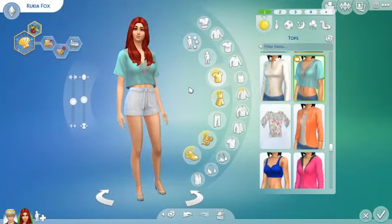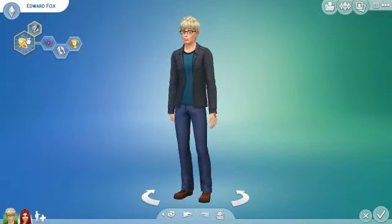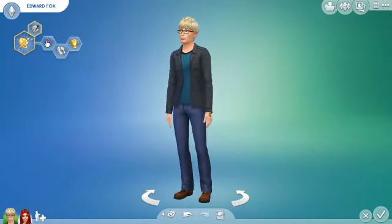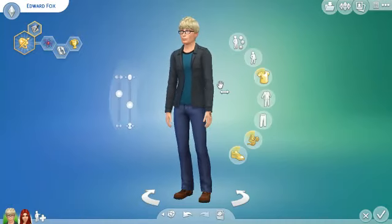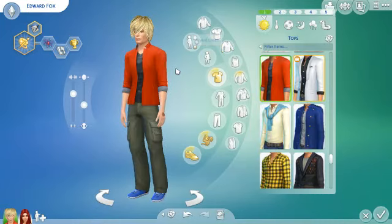Alright, I'm going to run through their outfits and their traits. First off, we have Edward Fox, the painter extraordinaire, and he's a muser. Then he's a genius, a music lover, and ambitious. And I will quickly run through his outfits. I found a hair that was better than the one before. I'm not going to show you all of them, but that's the first one.